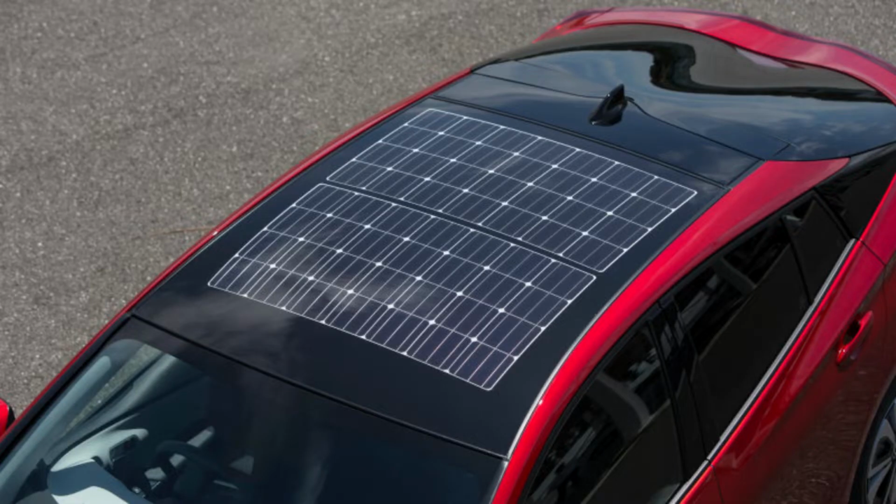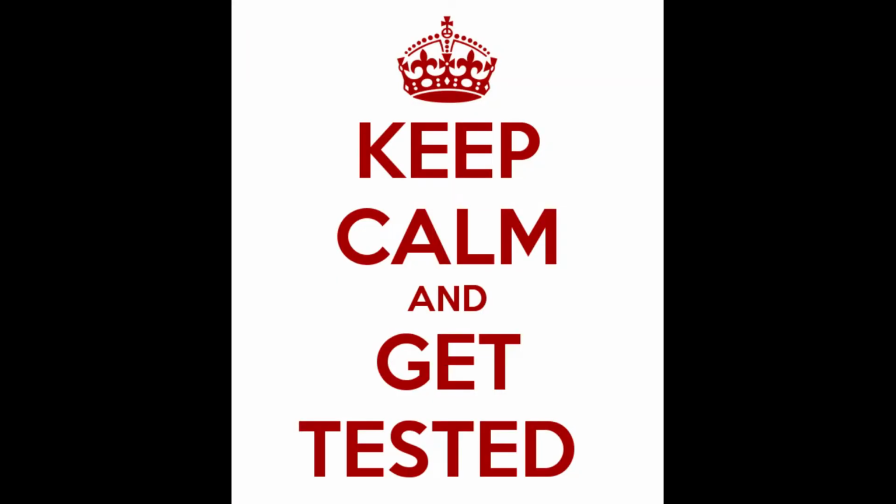Stage 2 will arrive later and will focus on gasoline-powered cars and will be used to power things like the radio and the heated seats, and recharge the vehicle's battery and take some work away from the alternator. Hyundai has not yet stated what brands will be getting the solar treatment, and no set date has been given for the rollout, but they have said that the system is currently being tested.